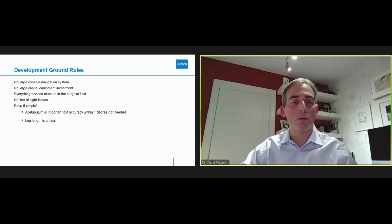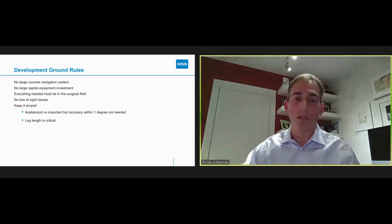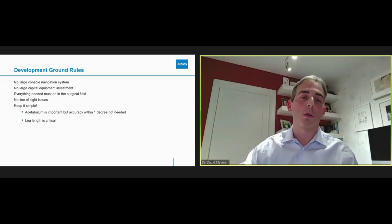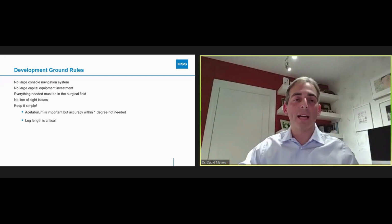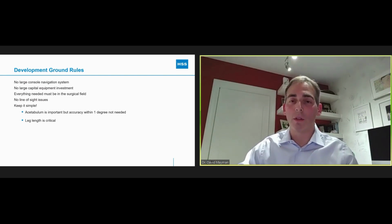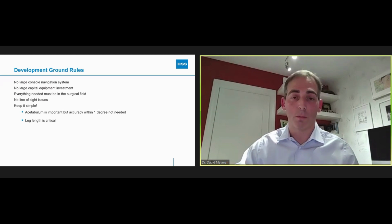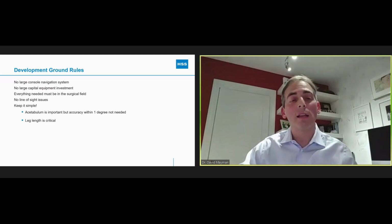And just as important as all of the rest was keep it simple, make it something that surgeons would actually want to use. And if we think about what we're doing with navigation in hip replacement, for the large majority of hip replacements, the acetabular component position is important, but it's not important to be accurate within 1 degree. We need that acetabular component to be close. We don't want to see an x-ray post-operatively that surprises us. And leg length is critical.